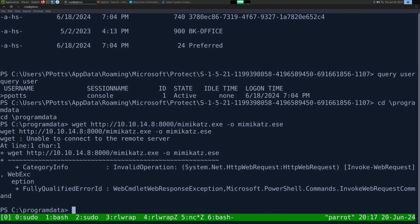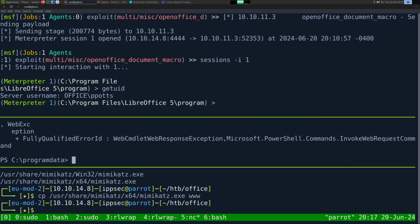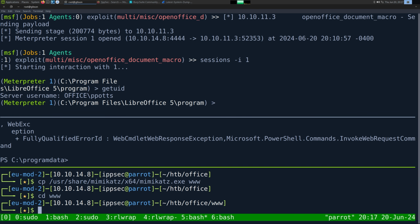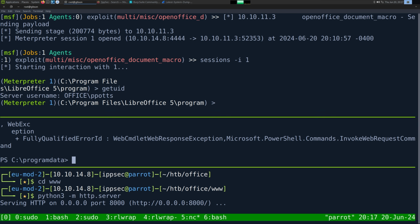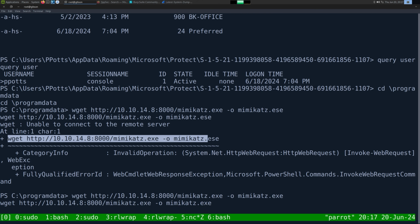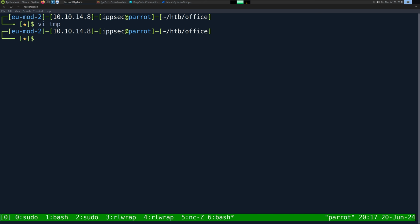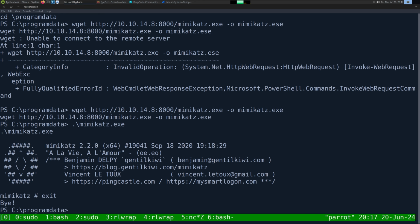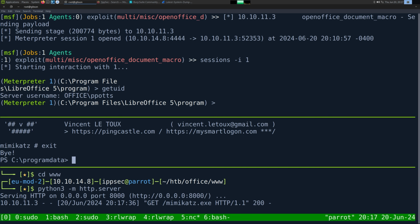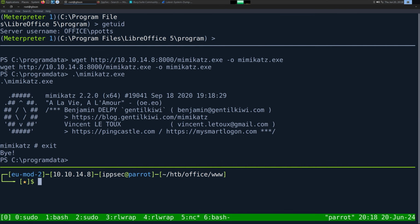Did not work. Do I not have my web server up anymore? I don't think I do. I did not. So there we go. We're downloading Mimikatz. And now we can execute it. And what we want to do is list the blobs. Before we do this, let's see. Okay.